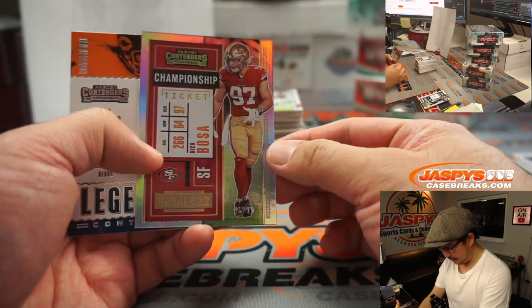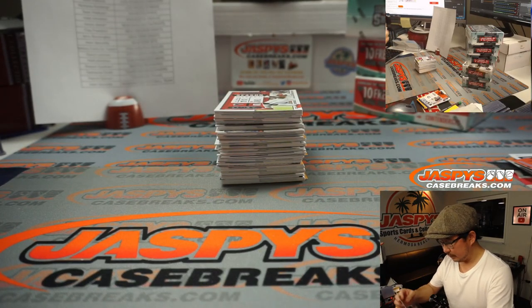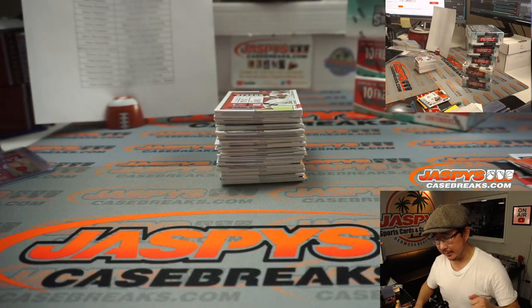And there's a championship ticket. Nick Bosa, 41 out of 99. And that'll be for Matt Johnson and the Niners.